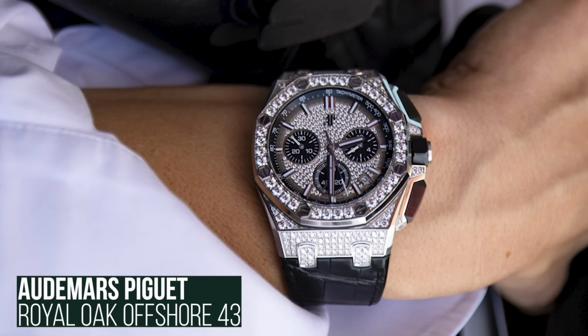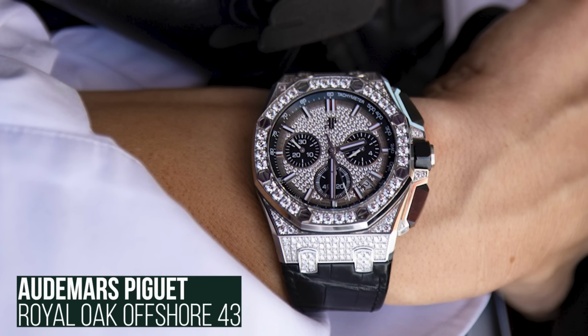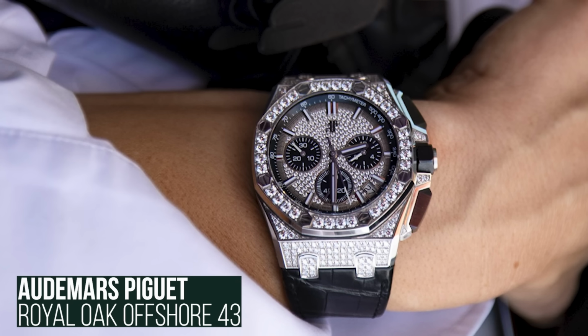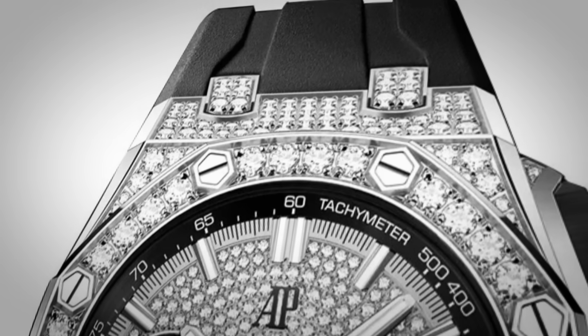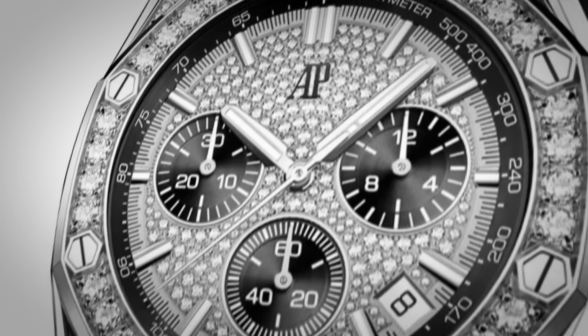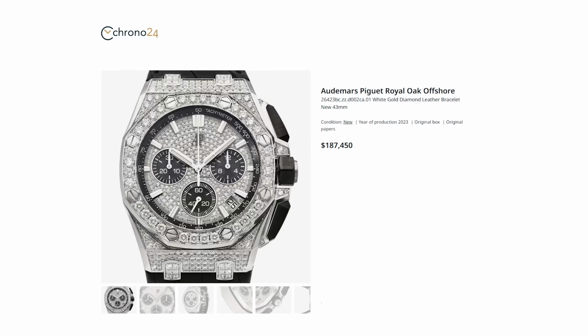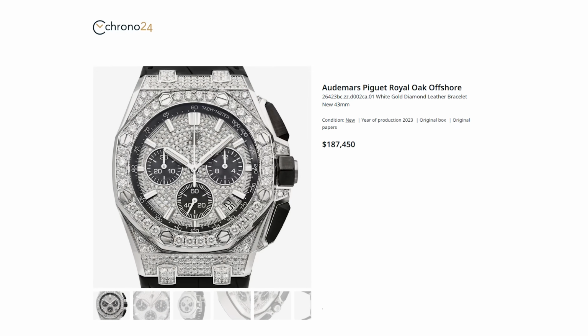At number 10, I'm going to go with this, an Audemars Piguet Royal Oak Offshore 43, 18 karat white gold dial with a black rubber strap. And I found this on a very stylishly dressed woman in the Zandvoort paddock in the Netherlands. Have a close look at this though, 420 odd diamonds in this, a white gold case, alligator skin band, priced second hand around $180,000. And all of the pricing in this video will be in US dollars.